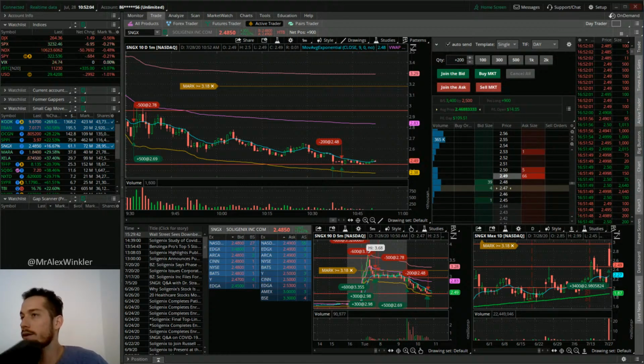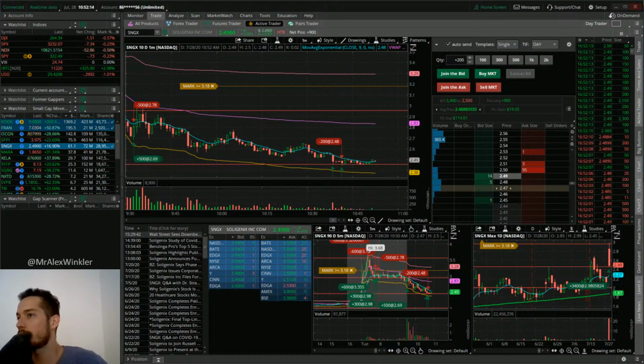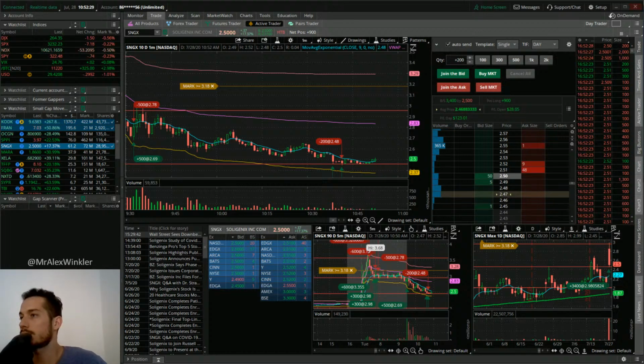I like the trend shift here a little bit. Now we got to hold above the 9-minute EMA. This is going to be the big question. So we had very low volume basically for like 3 minutes, almost no volume. That was really weird. Some bigger orders coming through now, 251. Just loads of sellers on this thing, huh?